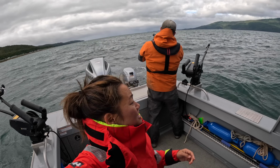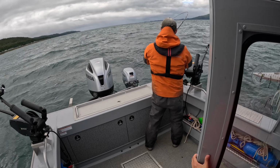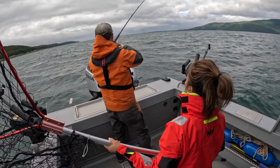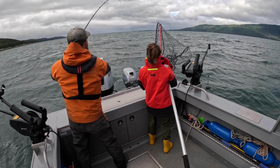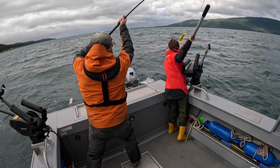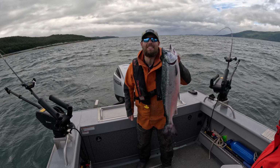Does that feel like a little net? What? Fish on. Oh. Okay, fish on. Could it be the first coho? Yeah, just like that. Oh, there you go, in the wind and the waves. Welcome aboard the first coho of the season.